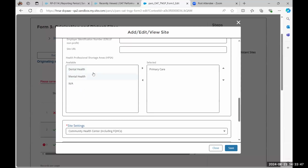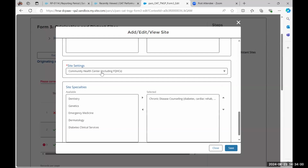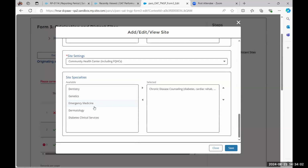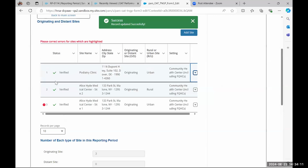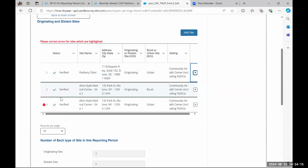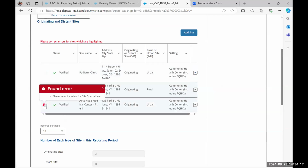And then the HPSA options that you have here, if you want to change that, you can move between the available and the selected tables, the site settings, and the site specialties. I'm going to go ahead and add emergency medicine to the site specialties and then click the save button. And now when we come back, the site is verified.